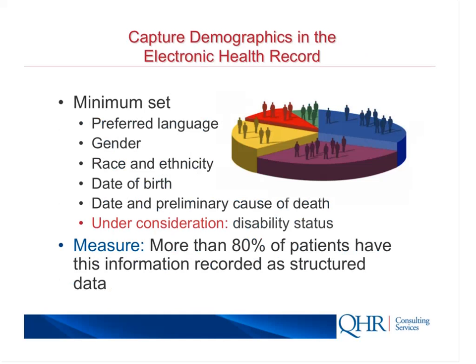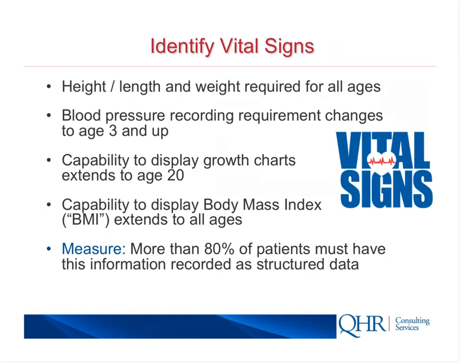The other thing they've gotten a lot of comments on is disability status. Obviously, the intent of this is to have that information available as patients move to the next phase of their care, and I can see how that would be very reasonable and relevant. The discussion is about how to actually reflect that in the record. So hopefully we'll get some good clarification on that when the final rule comes out.